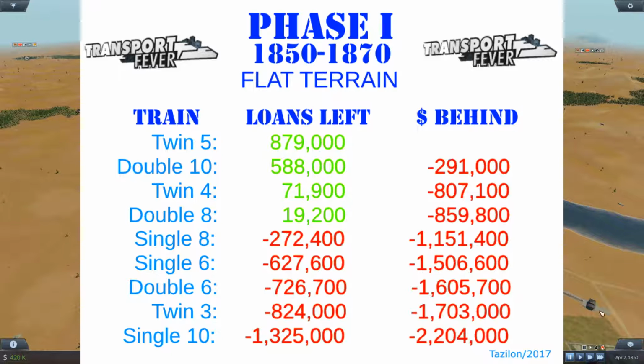Again, this only applies to a starter route where you're taking out loans and you have no product anywhere along the line, you haven't established demand yet. Because I think we're going to find out later that if demand is already established and that advantage is gone, the two setups perform exactly the same, and when you add more trains onto the track, the twin engines are probably going to run into other trains and cause more slowdowns than the single longer train will. But again, haven't tested it yet.